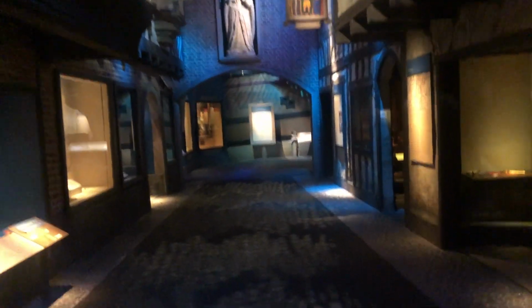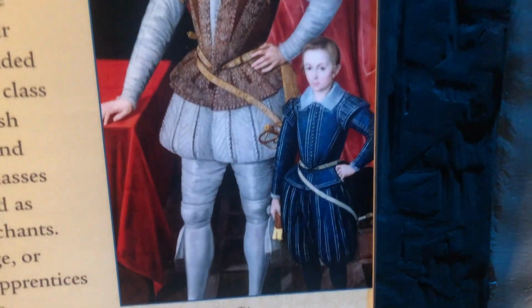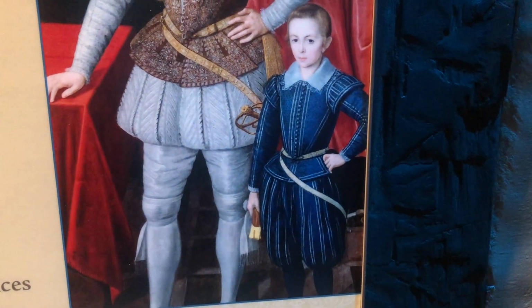So let's take a quick virtual walk around our galleries at Jamestown Settlement. I just want to show you a few artifacts and images that we use as inspiration to build the historical clothing at our museum. Let's take a closer look at this portrait of Sir Walter Raleigh's son.